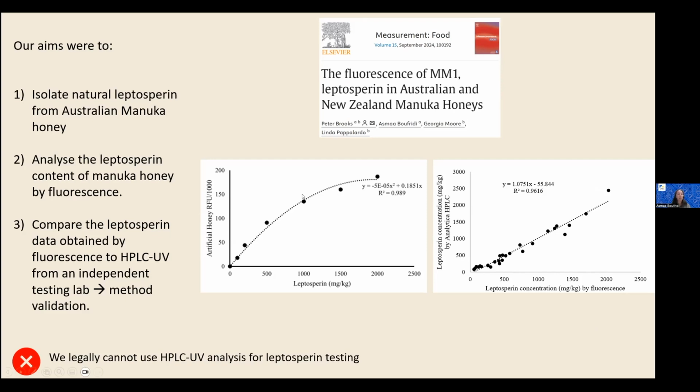What we have here is the calibration curve that we used: the concentration of leptosperin that we prepared and also the fluorescence response. Then we measured the fluorescence response of a range of Australian and New Zealand Manuka honeys to show that leptosperin is in both. To validate this method, we sent those same honeys to New Zealand for HPLC leptosperin analysis. Earlier I told you we cannot use it for commercial testing in Australia because it has a patent, but it didn't prevent us from sending our honeys to New Zealand and getting that value using the same method that they have patented.